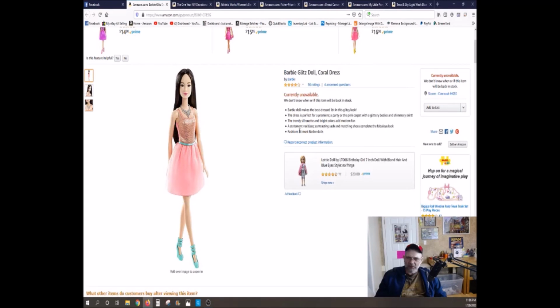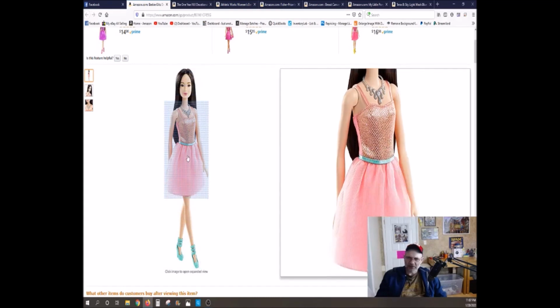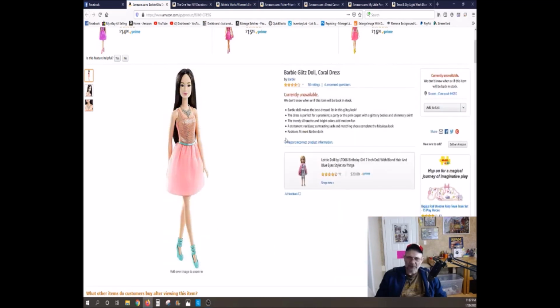Here's the coral dress Barbie. She was selling for, I don't have my records, but I want to say almost $30. Again, $4 at Dollar General during their 50% off sale. So these particular Barbie dolls were very hard to find, but if you did find them, then you could sell them. They sold really well. I think I sent this last one in on my last shipment, so she was one of the last ones I had. But this is what she looks like, and you can actually sell her for pretty decent money if you can find her. She was very hard to find though.